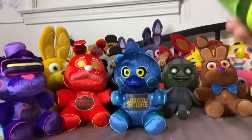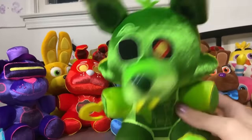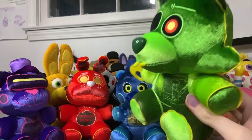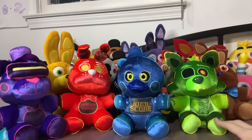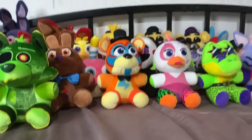And the last one in the common wave is Radioactive Foxy. This is probably the best one of the four, but that's not saying much. It's still kind of alright, you know. It's Radioactive Foxy. I don't really know what you expect. For all my Radioactive Foxy heads, congrats, you did it. Then we got the three exclusives that came out directly with the wave.